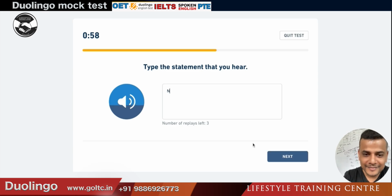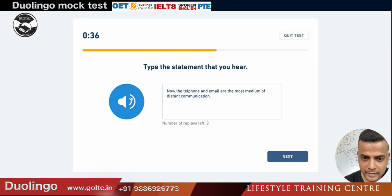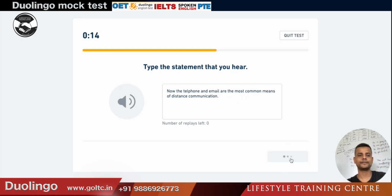Now, the telephone and email are the most common means of distance communication. Now, the telephone and email are the most medium of distant communication. Not paying proper attention. Now, the telephone and email are the most common means of distance communication. Means, of distance communication. Okay, last one. Now, the telephone and email are the most common means of distance communication. All right, good.